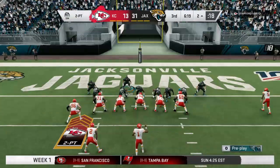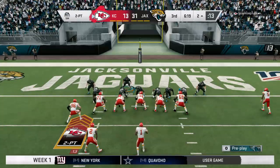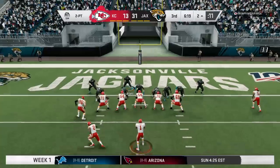Check 3. 57's the mic. 57's the mic. Silver. Kill. Go. 36.